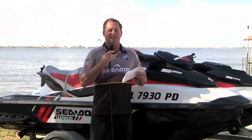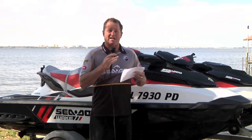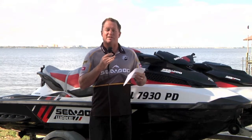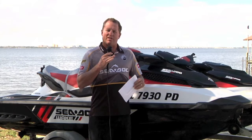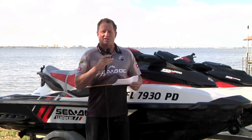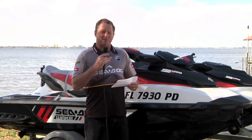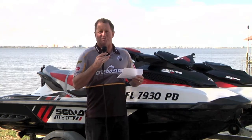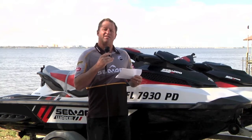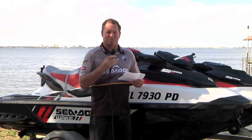And additionally, that would add a lot of complexity to the machine as far as maintenance, gearing, and also a tremendous amount of cost. So although it is possible to have a transmission system on a direct drive jet powered vessel, right now BRP is very convinced that the system that they're using now is giving the owner the best value and the best performance at the price.